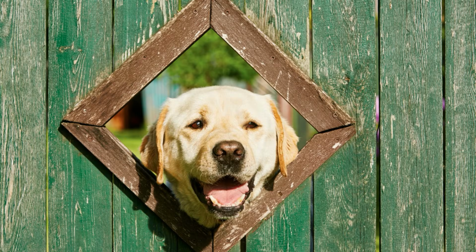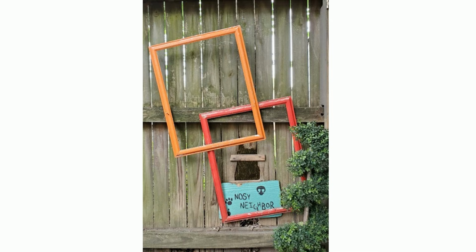I've seen this a lot, cutouts for the fence so that your dog can interact with the neighbors. Obviously, if your dog is barking at your neighbors, this isn't a great option. But when I was at the Cooper Young Garden Walk in Memphis, Tennessee, I saw that some of the houses actually had cutouts with little picture frames so the dogs could peek in and see each other. I thought it was just a really cute thing to add to your landscape that also can give your dog a little view of the outside of their fence.